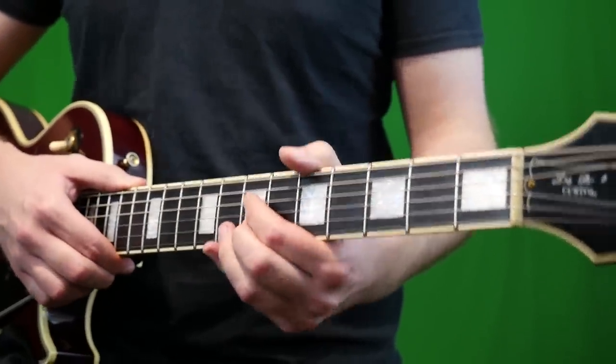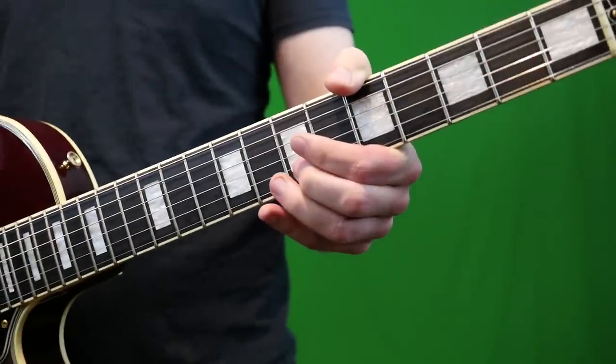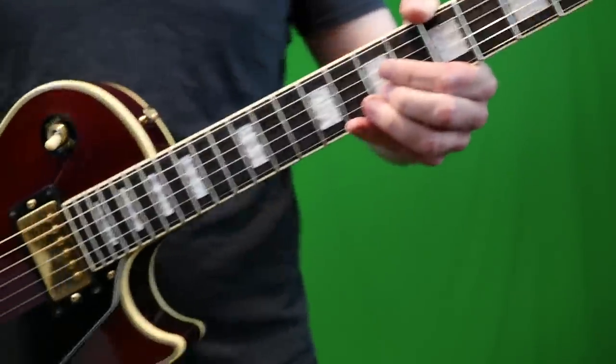It's also very grabby. Remember how I was talking on the bench that I was hoping polishing these frets up was gonna fix that? Unfortunately, it didn't. Listen to this.